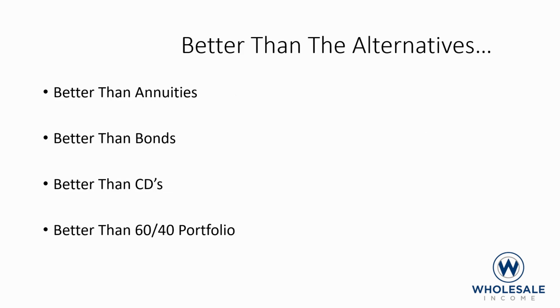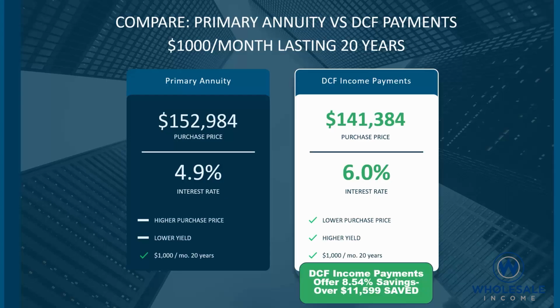So these payment streams are better than many of the alternatives. Like I said, better than bonds, better than annuities, better than CDs, and better than that 60-40 portfolio. Those are the four main points that we're going to get into here. So let's start with annuities. Better than an annuity in the sense that we have a lower price and a higher yield.